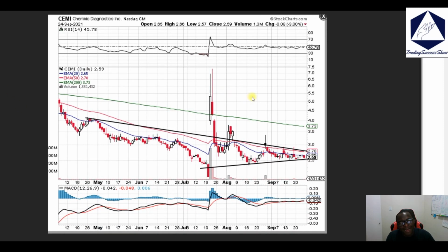CEMI, CEMI. This one right now, we are really holding this uptrend. So this is our support. Okay, and our immediate resistance is going to be our 50 exponential moving average, which is around the $2.75, $2.80. We break that area, $3 comes into play, and then bounce into $4. So keep an eye on that. But I'm not expecting this support to really break. If it does break, then look for market makers to shake the weak hands out of the trade.